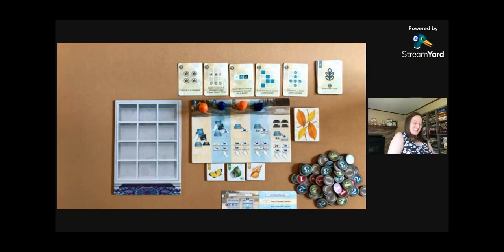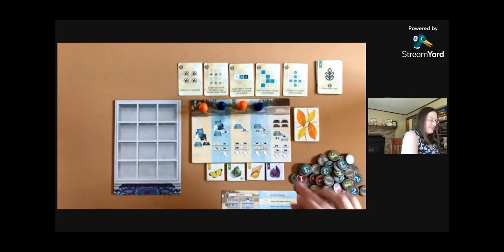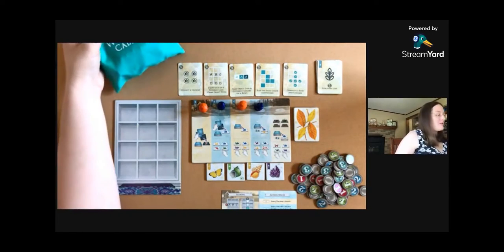Could we get the elephant? Is it in there? I know it's in there. All right, it's not coming out right now. And then a purple gem. All righty, so that's what we start with.